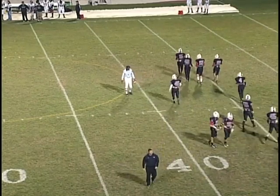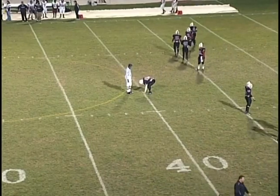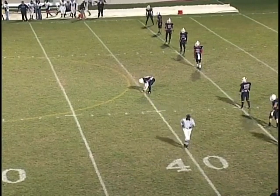14, Josh McKee. The 20, Kyle Sandy, deep for the Arrows. 49 kicking off for the Chieftains, Connor Dunn.